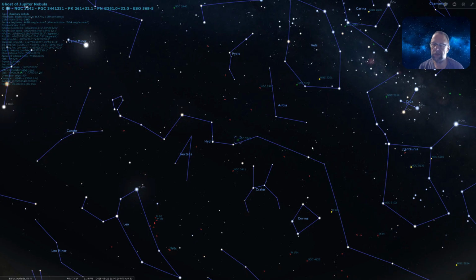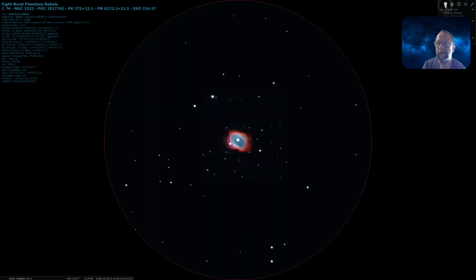And while we're in this part of the sky, speaking of planetary nebulas, it's a good time of the year actually to see some of the best planetary nebulas in the sky. Of course, we have in Vela NGC 3132, also called the Eight-Burst Nebula. And again, the other night, that also gave a wonderful view through my telescope. And again, use plenty of magnification, and particularly if you're under a suburban sky, you'll find an oxygen-III filter very useful for this object.